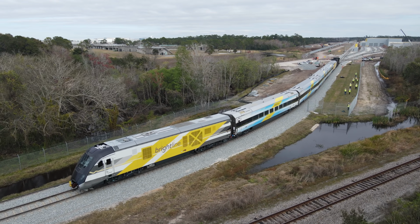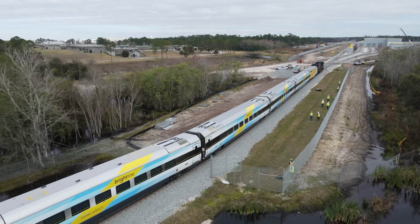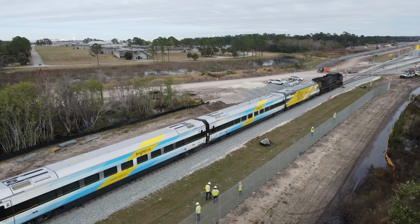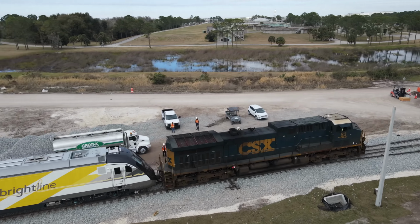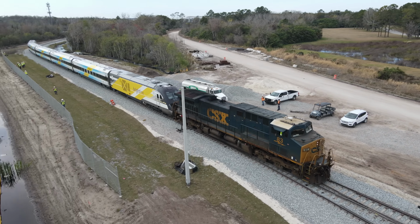This is the second train of Brightline's second order of five trains with Siemens to be delivered in preparation for the expansion of rail service from South Florida to Orlando. The first was delivered to West Palm Beach in October 2021 and is currently being used for crew qualifications on the Florida East Coast Railway. The remaining three trains will be delivered later this year.